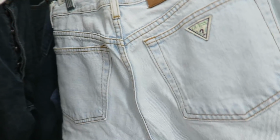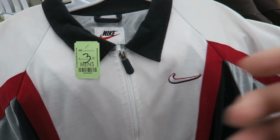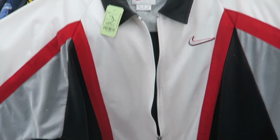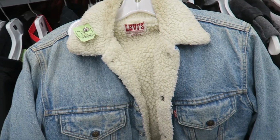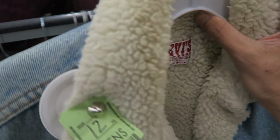Some vintage Guess jeans right here. They're my size, I would have scooped, but they're size 30. Cool little vintage Nike zip up right here. It's a little too faded. Pass. Another vintage Levi's Sherpa. It's a little stained. Might need like just a wash, but it should be straight. Only gonna pick this one up.